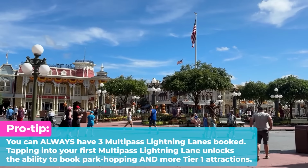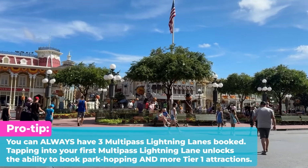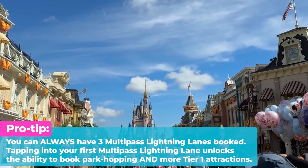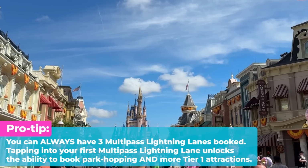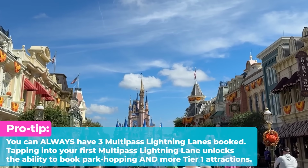Remember, you can always have three, so as soon as you tap into one, you can go ahead and book your fourth. When you tap into two, you can book five, and so on and so forth. Which is why, as a pro tip, it's smart to have one pretty early on and whenever you intend to visit the park so that you can start booking new ones.